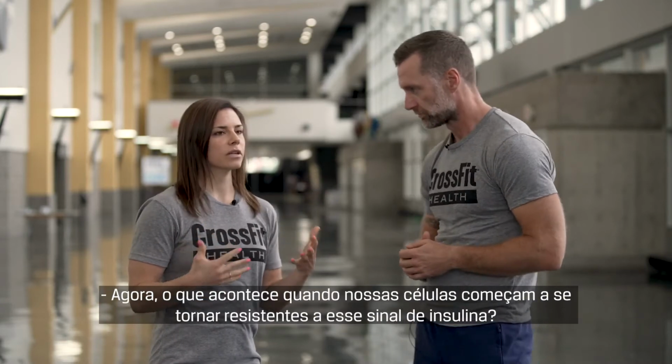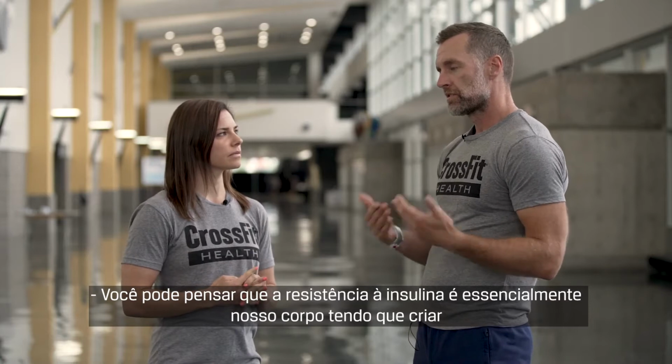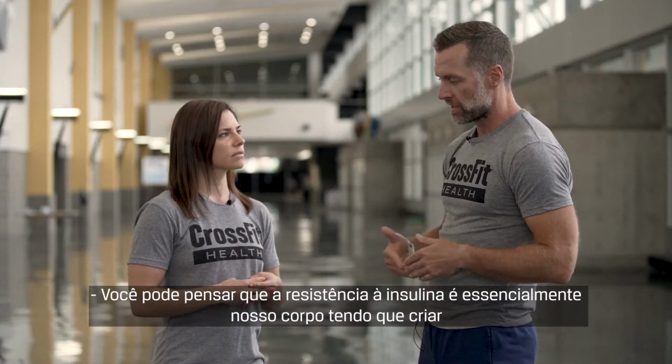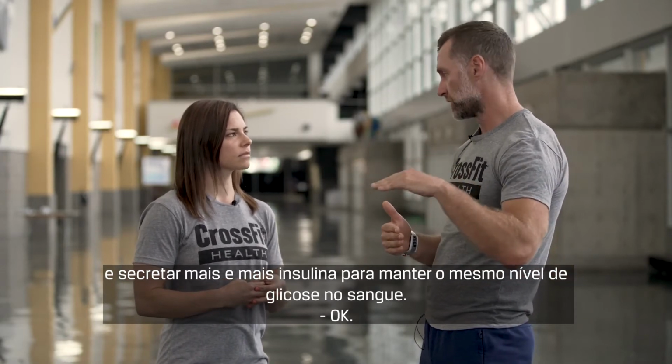Correct. Now, what happens when our cells start to become resistant to that insulin signal? So you can think of insulin resistance as essentially our body having to create and secrete more and more insulin to keep the same level of blood glucose.